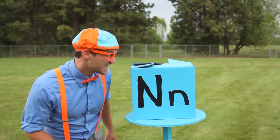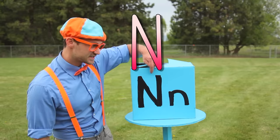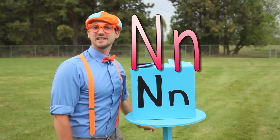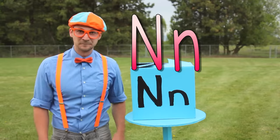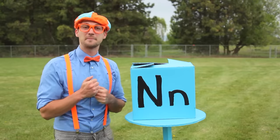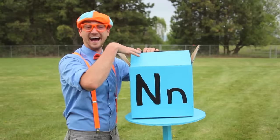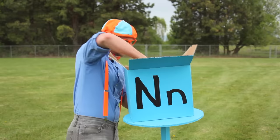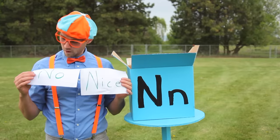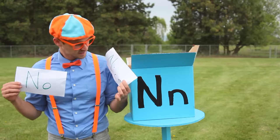Another box. This box has the letter N on it. This is a capital N, and that is a lowercase n. Let's open up the box. I love opening up the box and seeing what's inside. Whoa. Two pieces of paper. One says no, and one says nice.